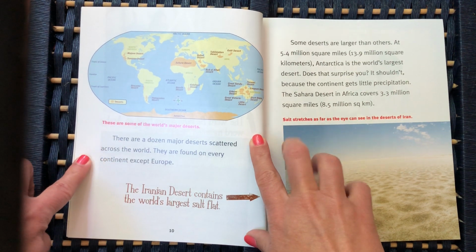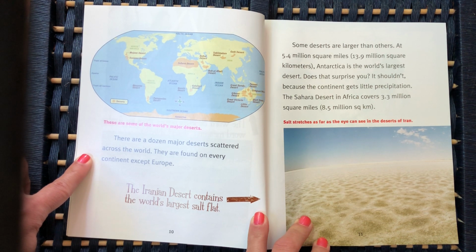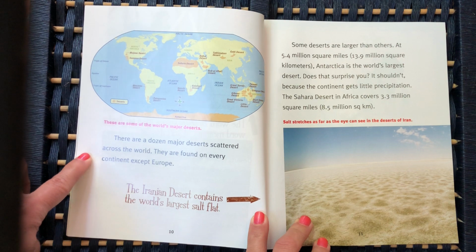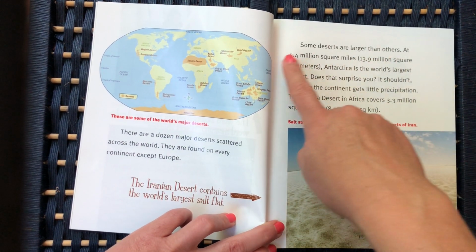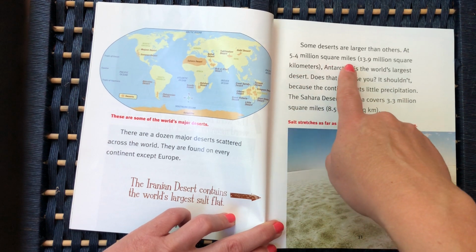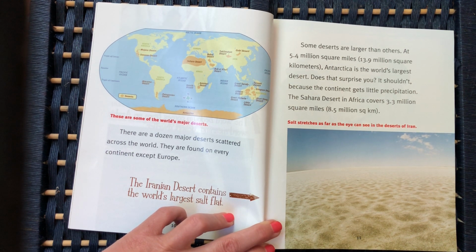There are a dozen major deserts scattered across the world. They are found on every continent except Europe. Some deserts are larger than others. At 5.4 million square miles, Antarctica is the world's largest desert. Does that surprise you? It shouldn't, because the continent gets little precipitation. The Sahara Desert in Africa covers 3.3 million square miles.